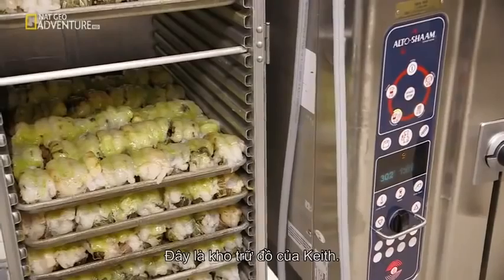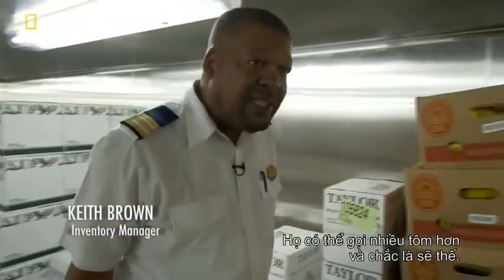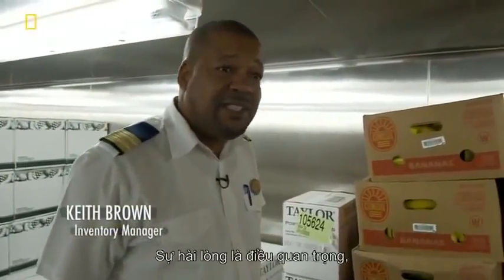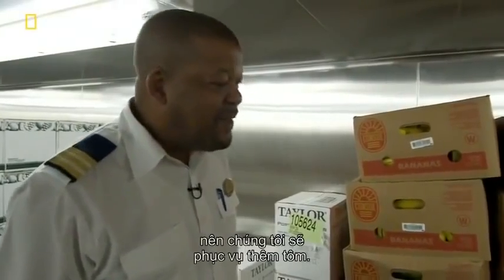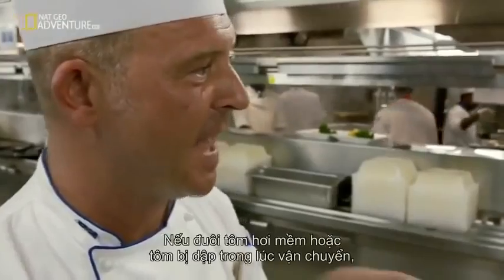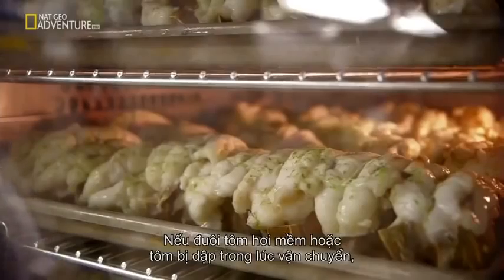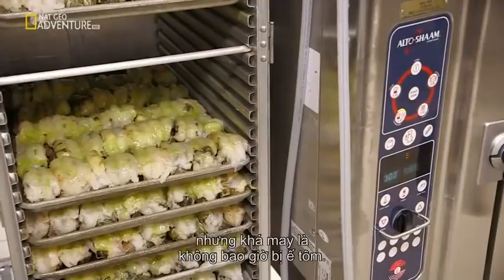This is one provision that Keith overstocks. They might ask for more lobster, and they would get it, of course. Satisfaction is the key here, so give them more lobster. There will be no lobster left tonight at all, I can guarantee it. We get the occasional one where the tail's a bit soft or it's been bruised through transportation, so we discard them. But pretty much there's never any lobster left.